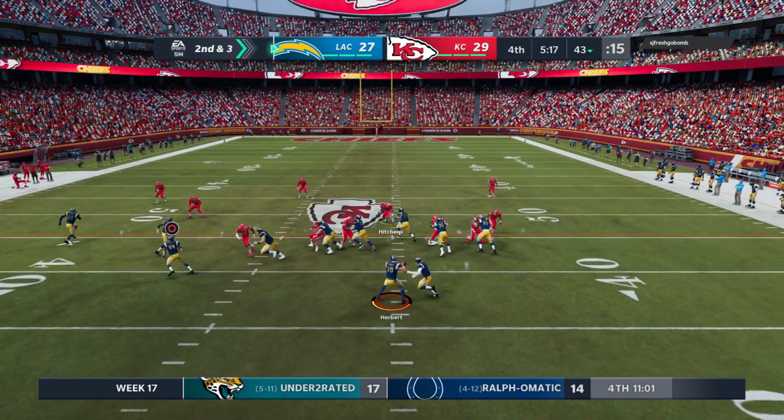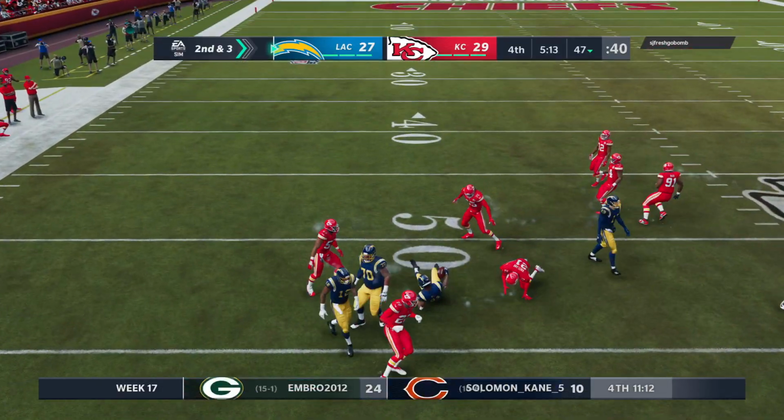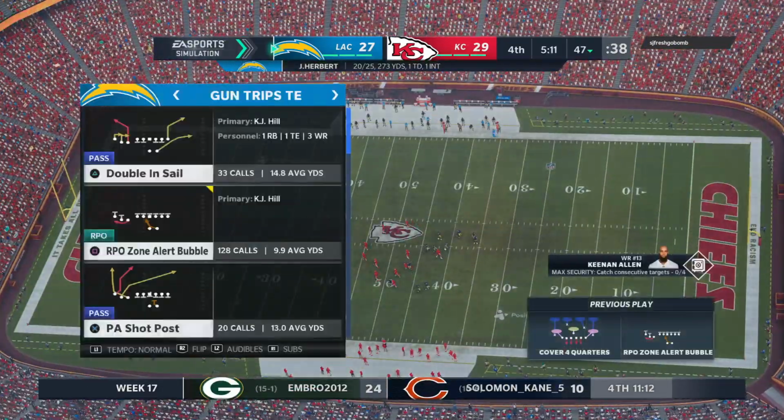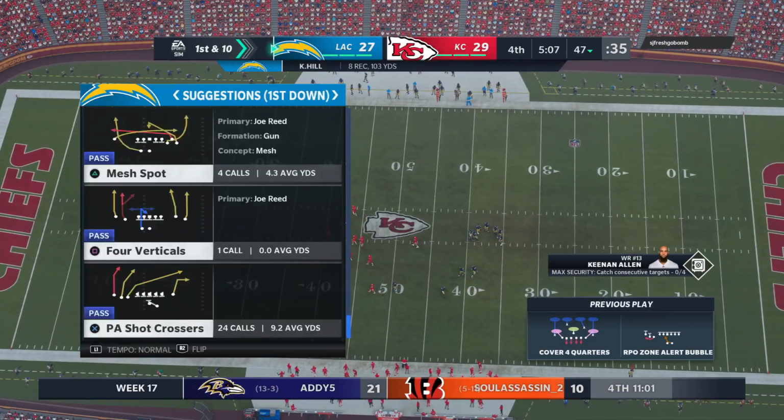I think he looks at it as, I can do it, so it's not that big of a deal to me, and I'm going to keep firing. And he'll go down right around the 47 this time. A gain of 5, good enough for the first down.